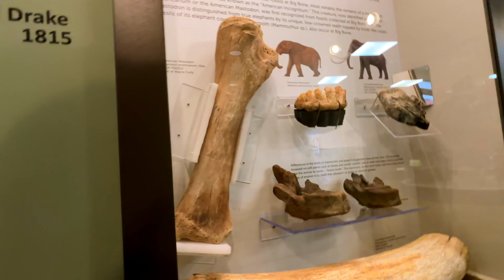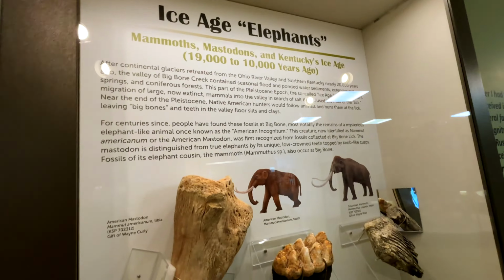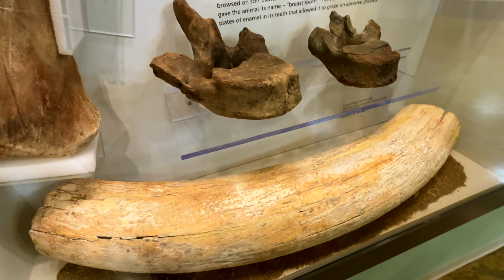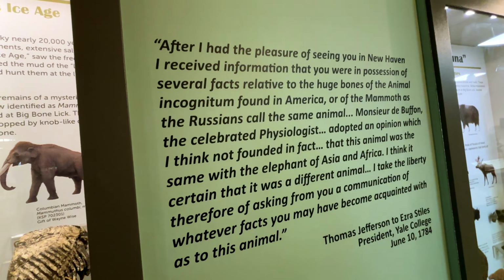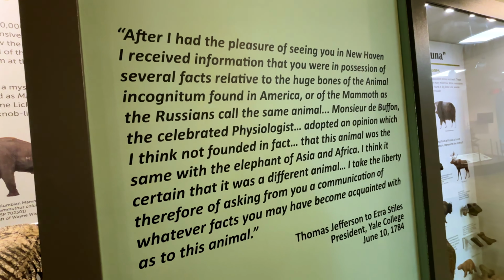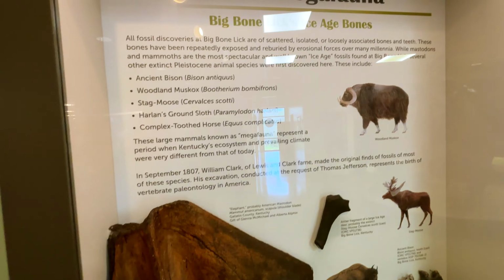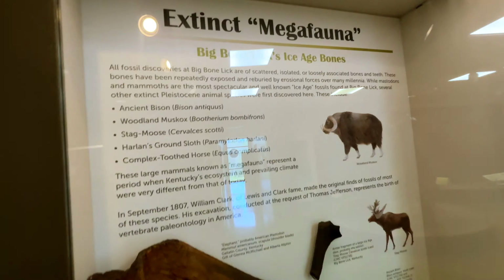Wow, mastodon bones. Kentucky's in the state. That first one has orphan coverage. That's a tooth now. Thomas Jefferson. It's hard to film with these lights and the glass.